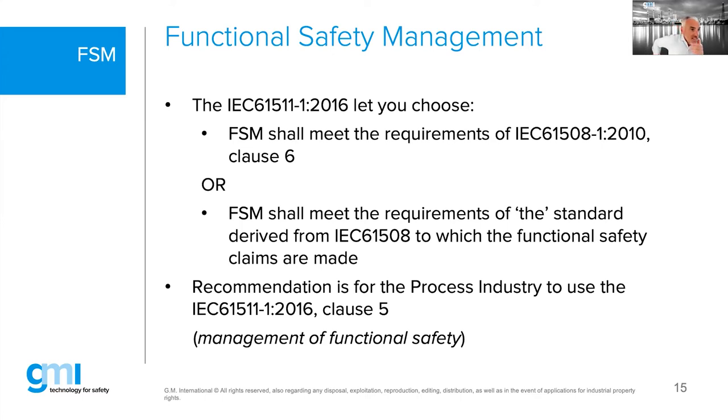Thank you for that. Since the key component of FSM is the people, how do we ensure in practical terms that the competencies of everyone involved in FSM are kept at optimum levels? That's a very good question.